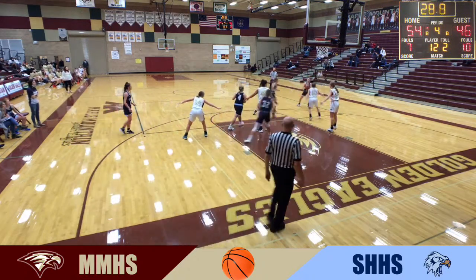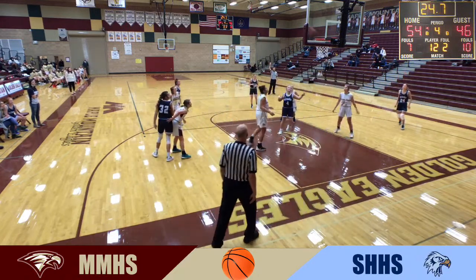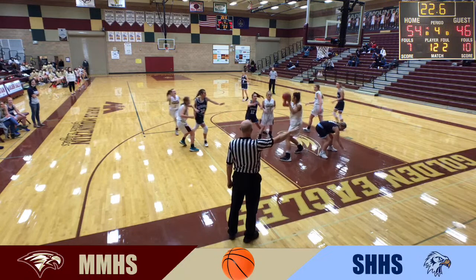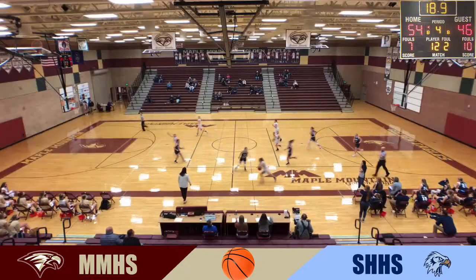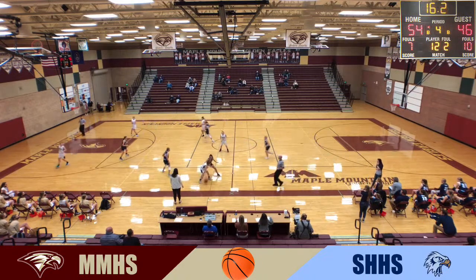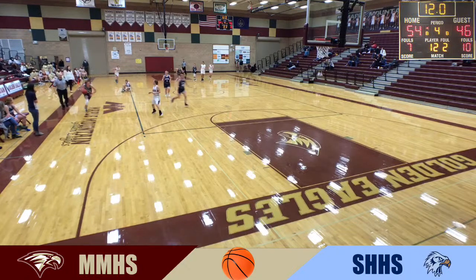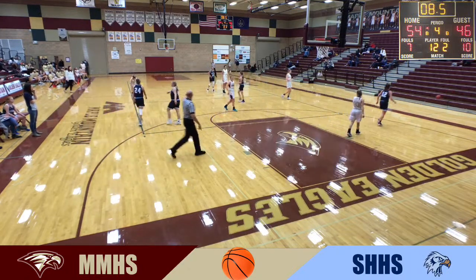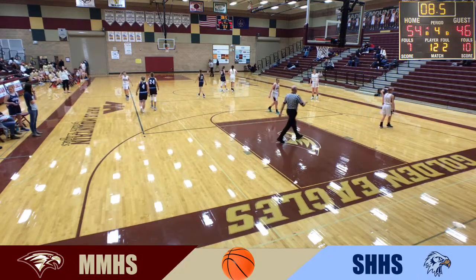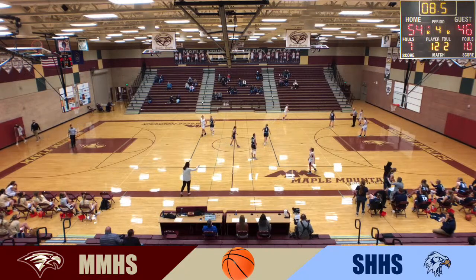Salem Hills thinking about it. No fouls. 12 shoots 3. Unife gets the rebound. And folks, just pulling back, 16 seconds left in the game. Ball is stolen. Goes over and out of bounds. Great steal, great defense by Salem Hills there, but loses it on the pass. Maple Mountain will throw the ball in.